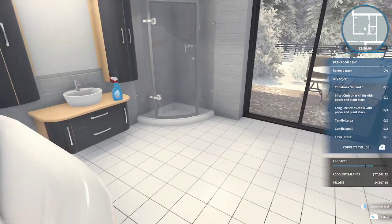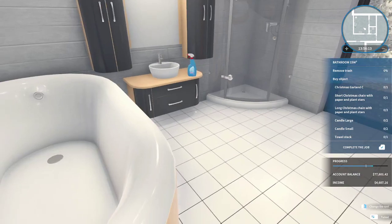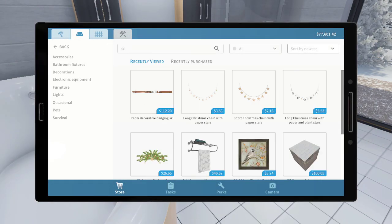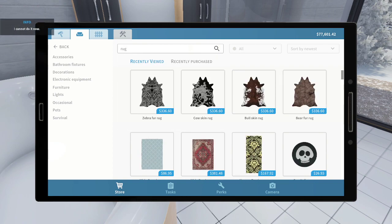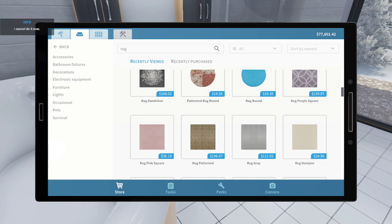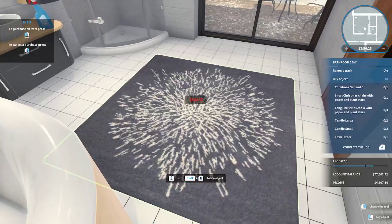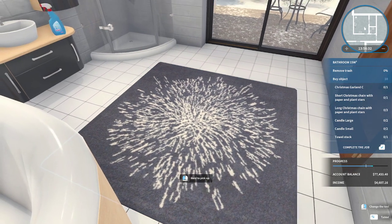Okay, wow, that's bright. We seriously need a rug in here. I mean, it's very chilly. What about this? That one's good. It's actually perfect. Okay.